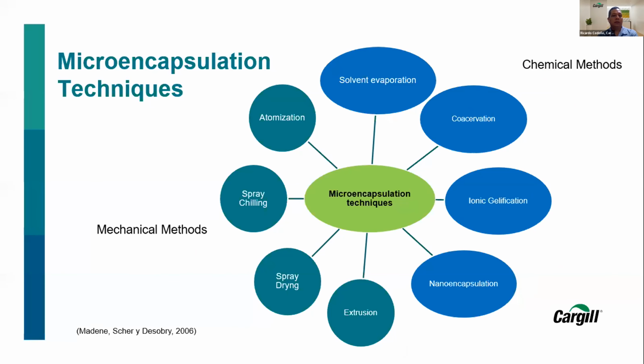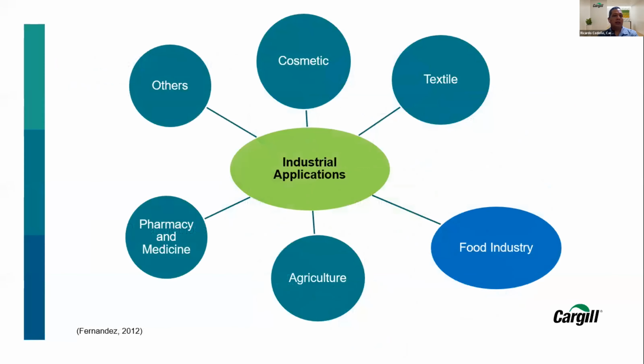So there are many industrial applications in different industries like textile, cosmetic, pharmacy, medicine, agriculture, and of course the food industry, where we are currently working to produce the feeds for shrimp post larvae.